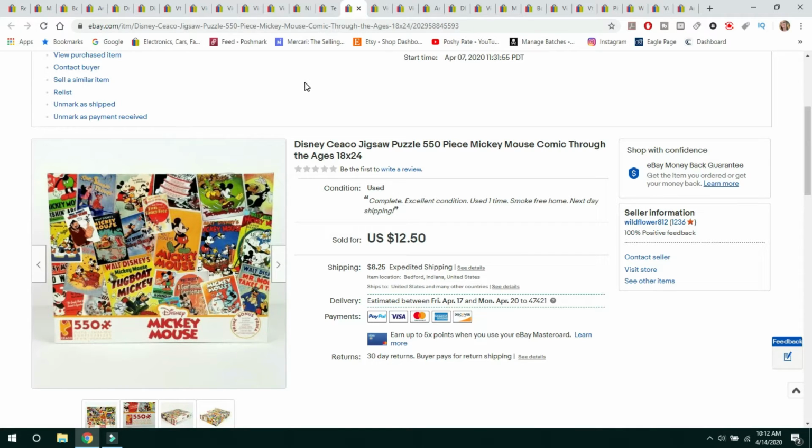The first one is a Disney jigsaw puzzle. It's a 550 piece Mickey Mouse, Comic Through the Ages, at the size 18 by 24. The nice thing about puzzles is all the information that you're going to want to put in your title is on the box. So just be creative with some of the words that they have on the box. You got your use out of it, and now you can turn around and at least get some of your money back.